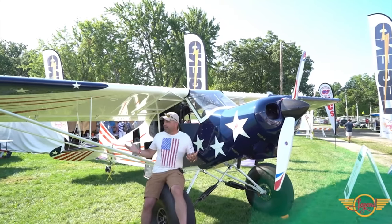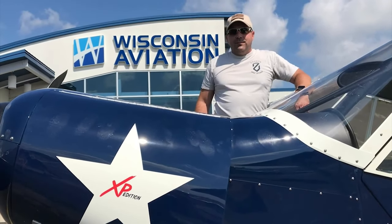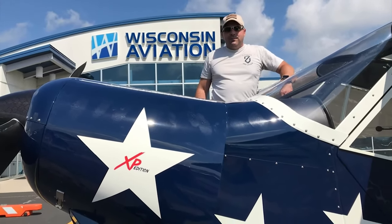And what I ended up with here with the AmeriCub was exactly what I wanted out of a bush plane and out of a Super Cub. And Legend Aircraft was willing to build that for me.